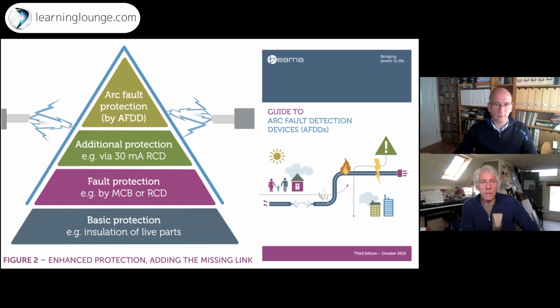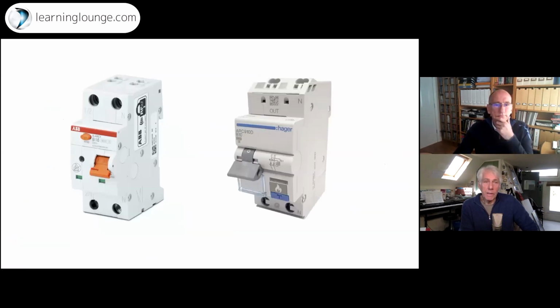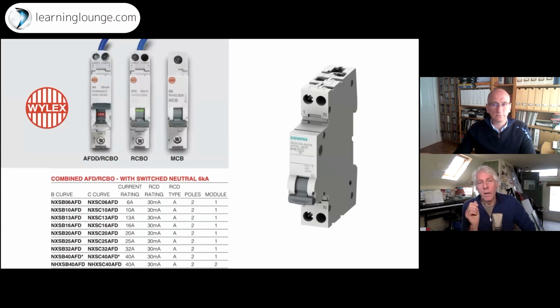Now, if you look at the next slide, we can see that these are the sort of double units that first appeared when AFDDs were introduced. In fact, these are more sophisticated because the first units were literally two units bolted together. There was the device, the MCB or the RCD, and that was interlocked mechanically using the AFDD, which literally was screwed onto the side of it. Those are actually bespoke double units. I think they're reasonably current. But what the manufacturers have done now, if we look at the next slide, Gary, is they've slimmed them right down, and we've now got single units.